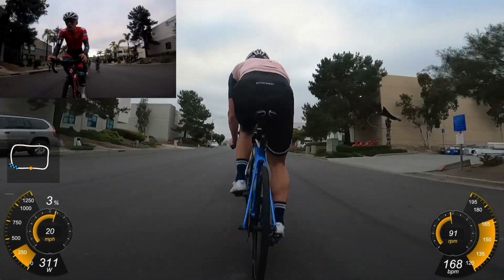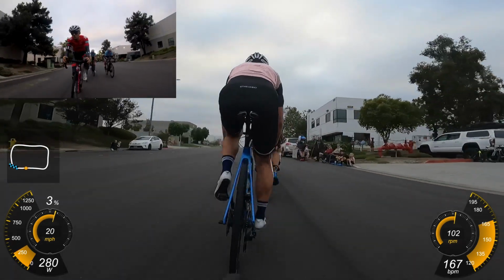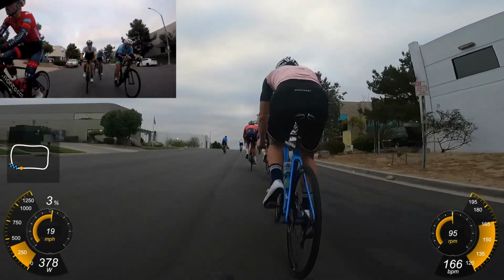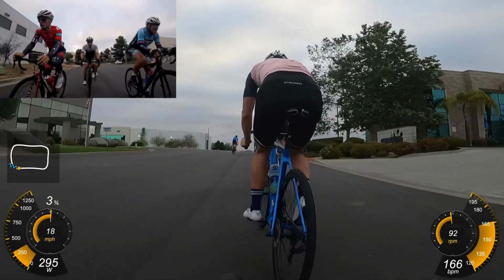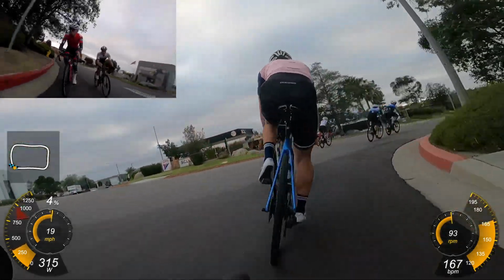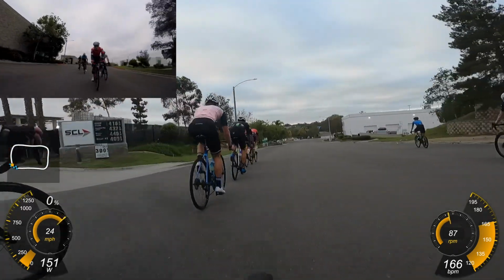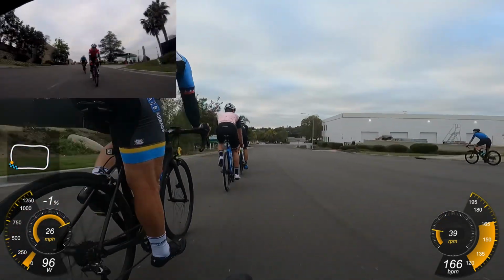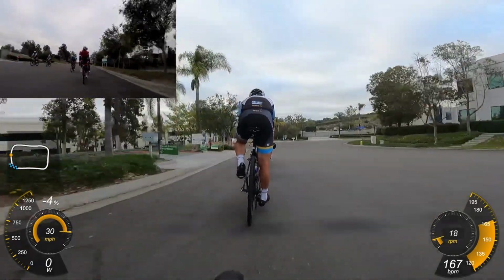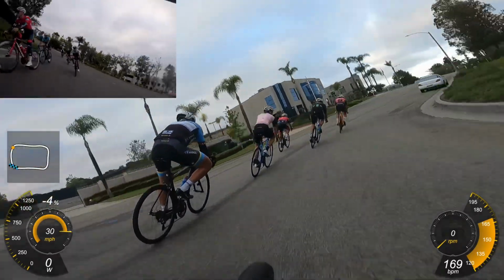I'm still trying to recognize kits and racers. I'm getting a better sense of that after a couple of the group rides, and this is now my second Vista Crits, but definitely still lots to learn. Obviously better cornering to be had. So always need to be improving. That's the one thing I like about crits though, is the repetition, is that if you get it wrong one time, as long as you're not dropped, you can go at it again and work on it for the next lap. Everybody's coasting here, so getting a little bit of recovery.